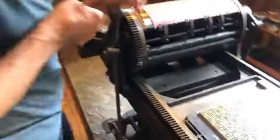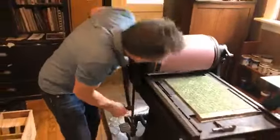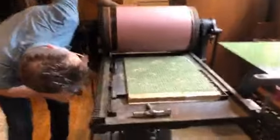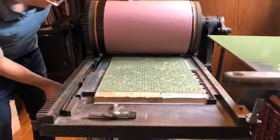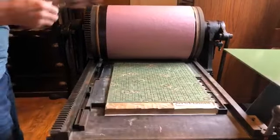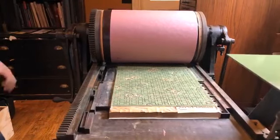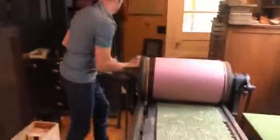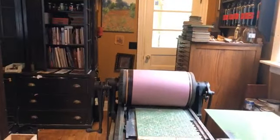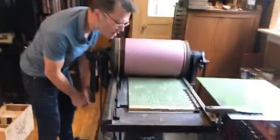Now I'm just going to make sure that everything lines up well. That looks good. All right, so now we'll run this. Get all this extra stuff out of here. Let's take our first print here. Let's see how it looks.